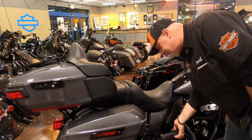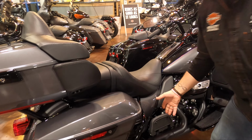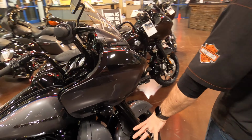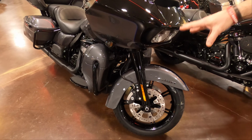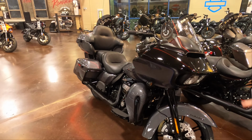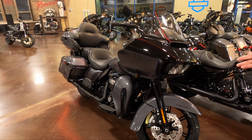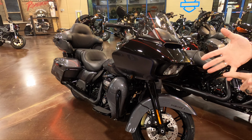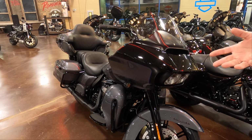Rear floorboards, that's not new, but that's so much more comfortable for a passenger than pegs for long distances. It does have the lowers because it is the limited. This is the Road Glide Limited, so it's got the lowers with the mini radiators in it for cooling the heads and the top part of the exhaust. That's designed to help reduce wear on the engine, and it's also designed to help make the rider more comfortable.